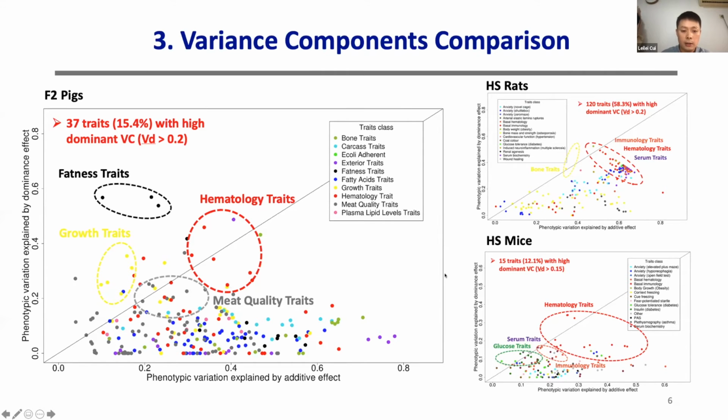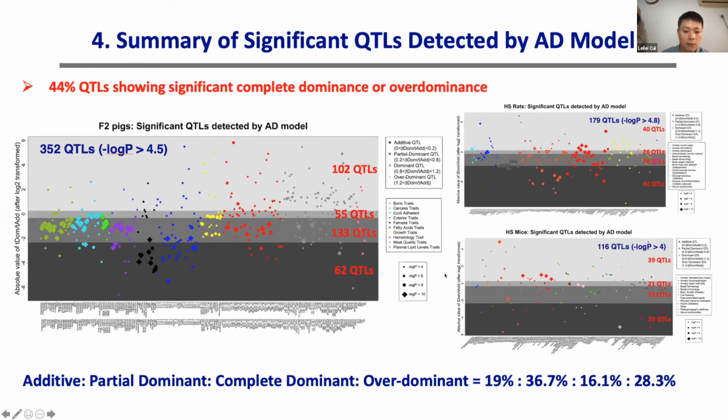And then we detected and classified all significant QTLs using ADO. On the left plot here for F2 pigs, each point represents one QTL, and different colors stand for different QTL types, which are additive, partial dominant, complete dominant, and over-dominant. And on average, we identified around 44% of all significant QTLs are showing complete dominance and/or over-dominance.